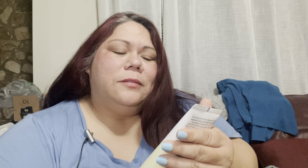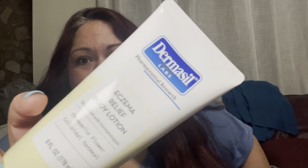Guys, last time I was describing this product, I didn't even realize that it said eczema relief. I was over there trying to explain and over-review it and say that you shouldn't buy this if you think it's gonna cure your eczema. It'll only bring you relief. But it says it right there, eczema relief, on the lotion bottle. I didn't see that. I felt kind of dumb afterwards.